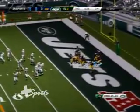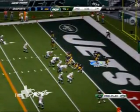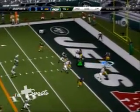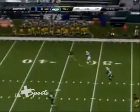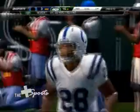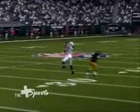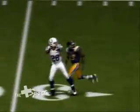Well, the reason for the timeout was because the Titans were going to take a knee, but if you take a knee in the end zone, that's a safety. The smart thing for them to do was call a timeout, and again, that ball almost intercepted. That would have been the third interception of the ball game. Here it is again. Not a good throw. Not a good throw at all.